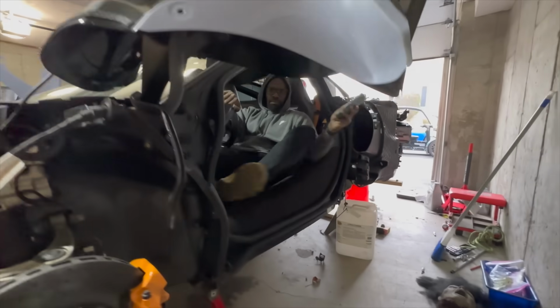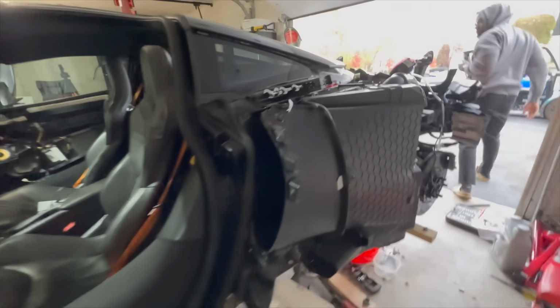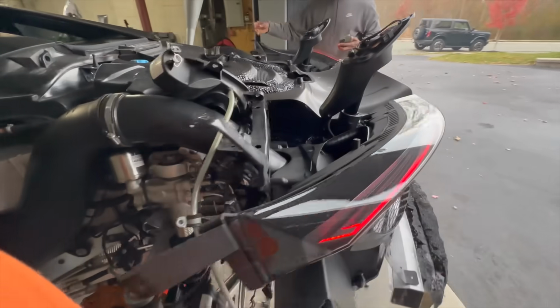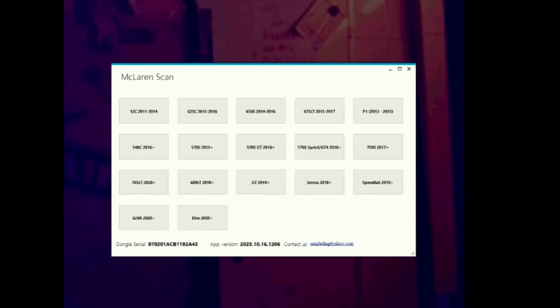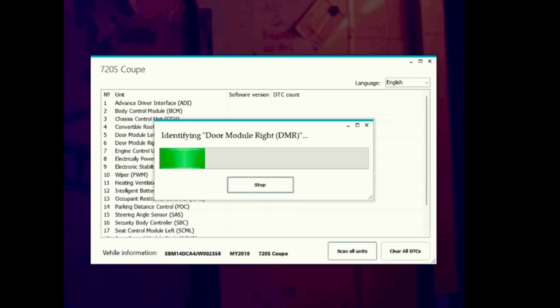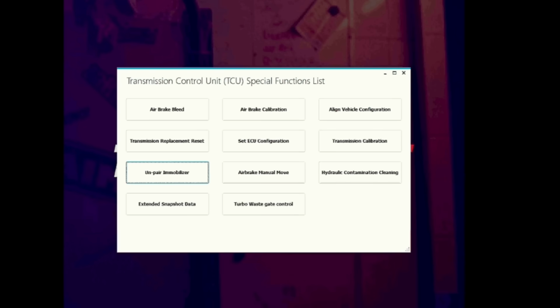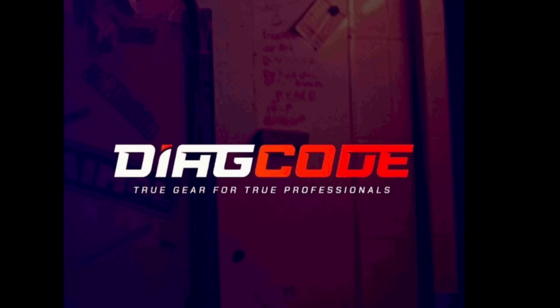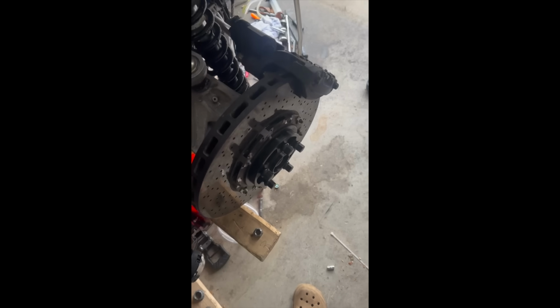So remember, because McLaren puts things in weird places, the old transmission computer got cracked when it was hit. So when you put a new transmission computer in the car, there's a few things you have to do with Diagcode to get it to work. So you have to do the transmission adaptation procedure, and there's a couple of really easy steps. You got to scan the car first, then you have to use the SBC unpair immobilizer, which is a security body controller. Then you have to unpair the transmission control unit. Then for the ECU, you have to unpair that immobilizer as well. Then when you go back to the security body controller, you have to align the vehicle again. And after that, guess what?